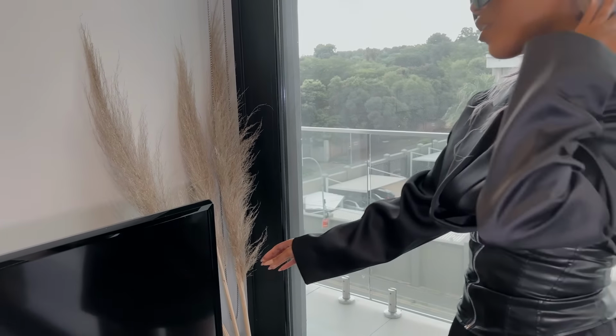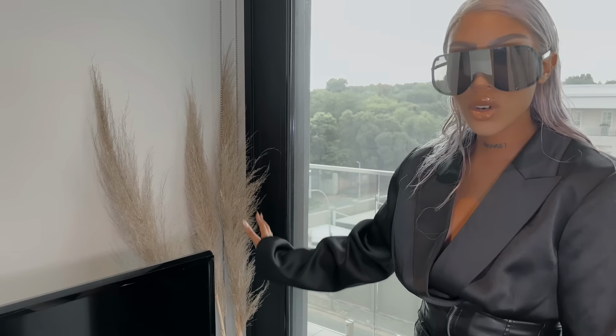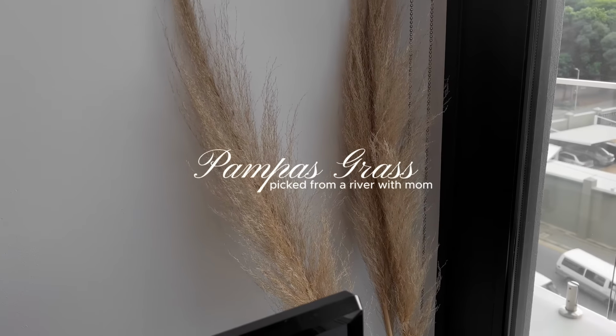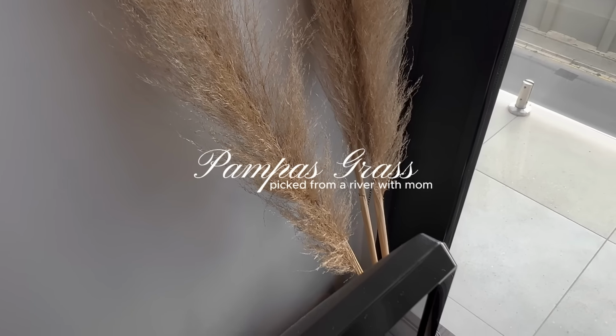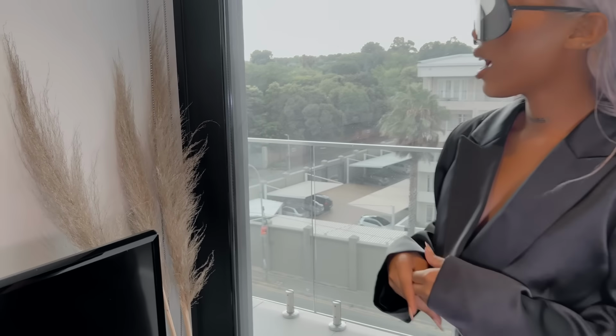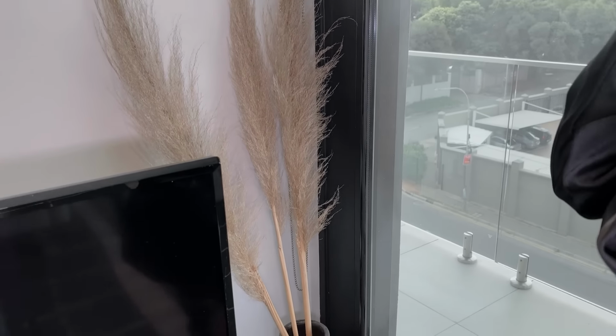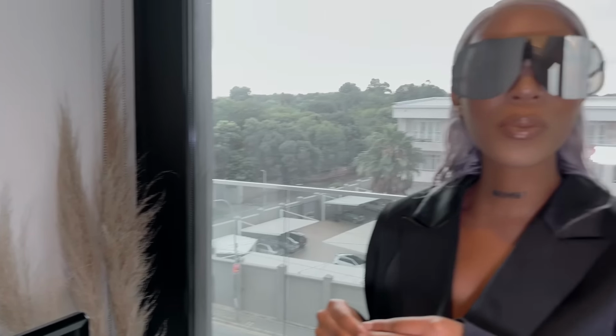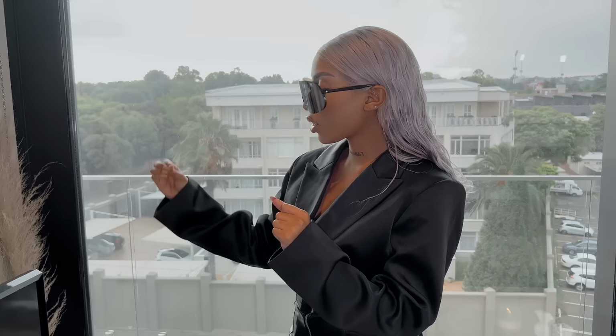And then we have our pampas grass over here, which I've got a little story about. Me and my mom actually picked this grass together one day, and it was quite an experience. We were helped by some random man who had these large tongs because the branches were literally in the river, so there was a tiny stream of a river, and it was difficult to reach without those tongs.